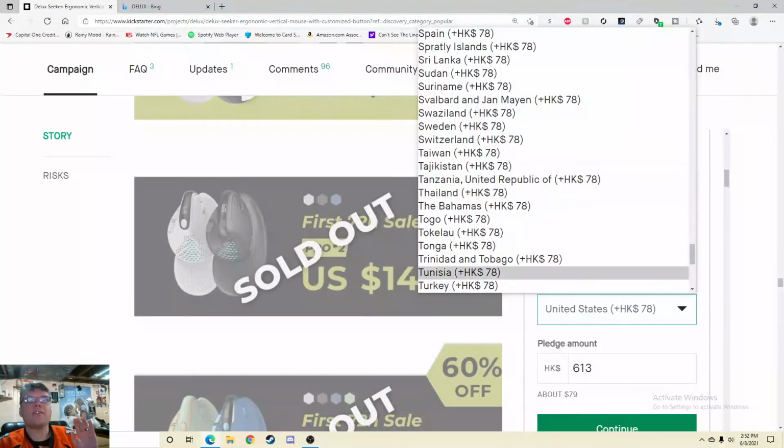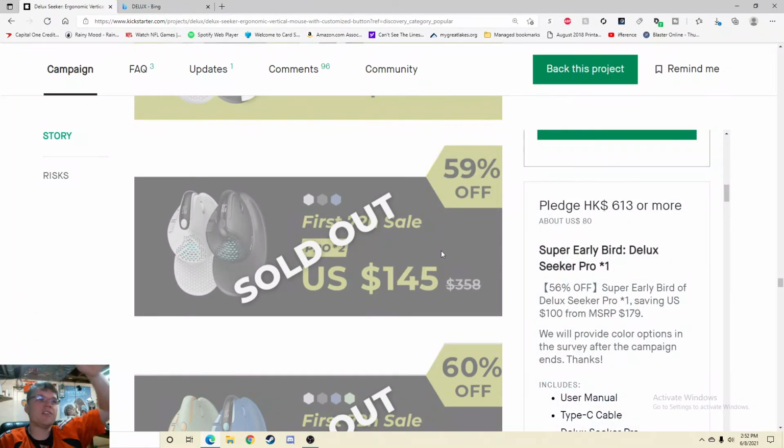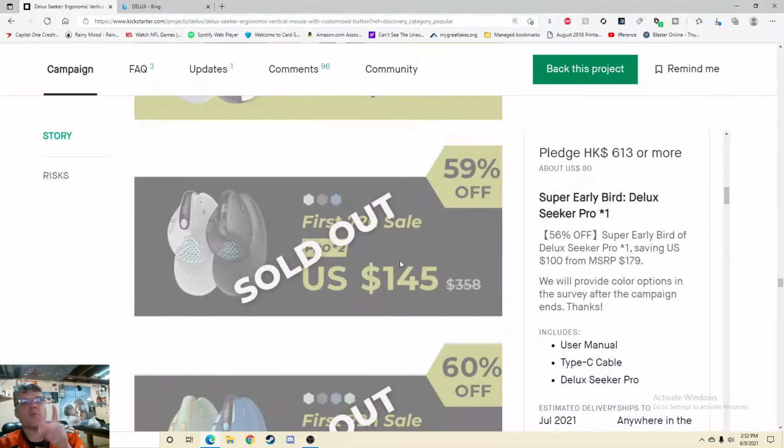Is it converted? Yeah, so I think it converts. Okay, so it tells me the shipping in there. So the shipping section, wherever it is, is always nice. I wish more board game companies would do this. All right, so this is the Pro one. This is what everyone's going to want.